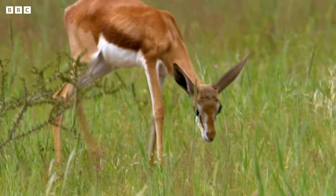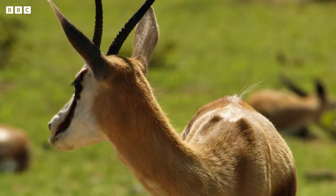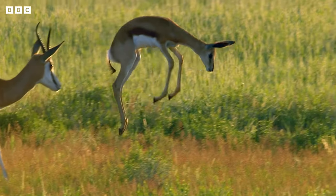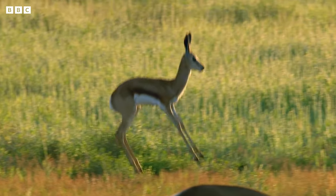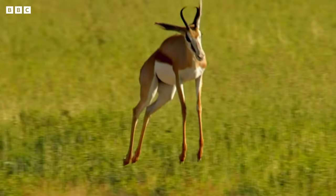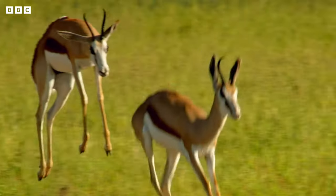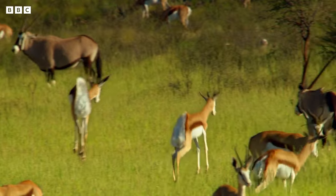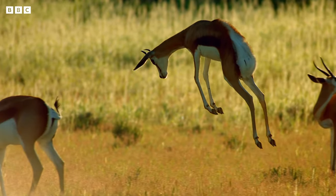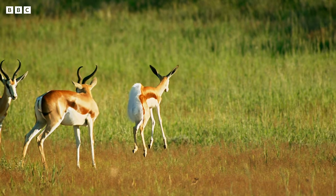But there's one lesson that no youngster needs any encouragement to learn, because it's something that every springbok loves to do. And that's spring. And when one starts to bounce, everyone wants to bounce. Boing, boing, boing. This springy jumping is called pronking, which means showing off. And when you can pronk like this, why not show off?